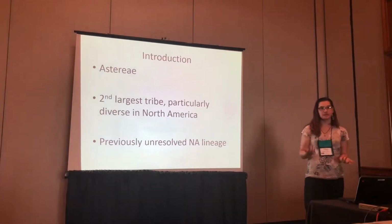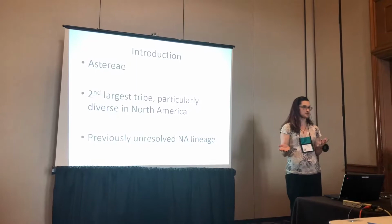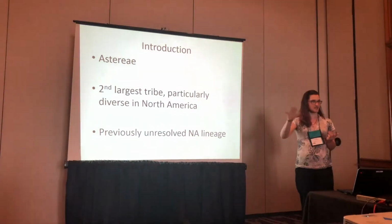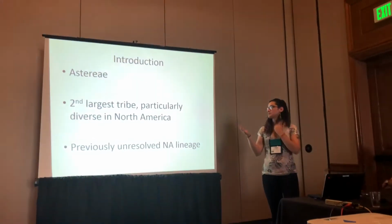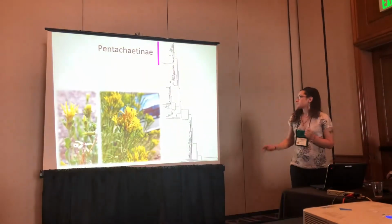So the group I'm going to talk about today is within the Astereae. If you've driven here from a few hundred miles away, you probably see all these yellow bushes on the side of the road. Or as we've been collecting them, is that one different? Because they're all just yellow bushes to us, driving 70 or 80 down the interstate. It's the second largest tribe in the world, and there's tons of diversity in North America that's been previously unresolved.